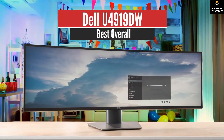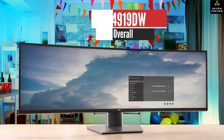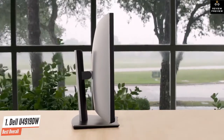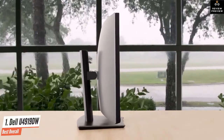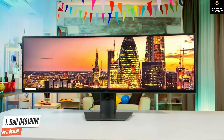Number 1. Dell U4919DW. Best overall. For general use and casual gaming, there's no better way to expand your desktop than with the Dell U4919DW. Sporting solid build quality and accurate color, it's a great way to eliminate the black border between multiple monitors.